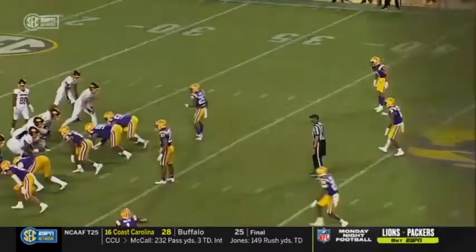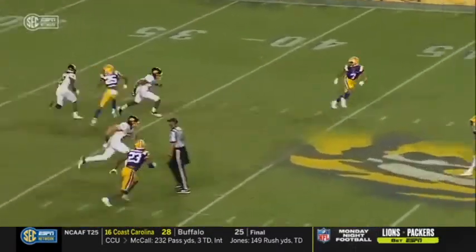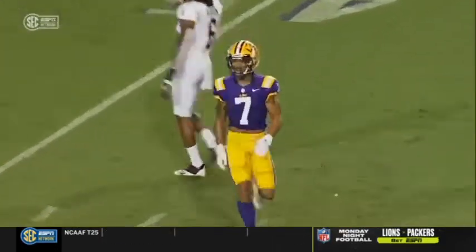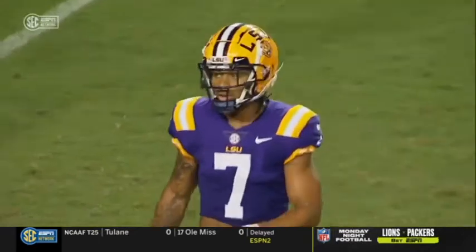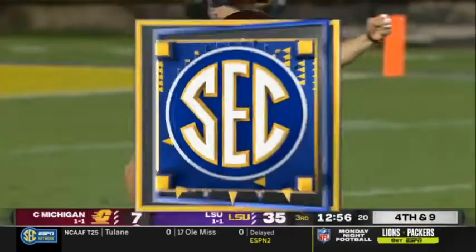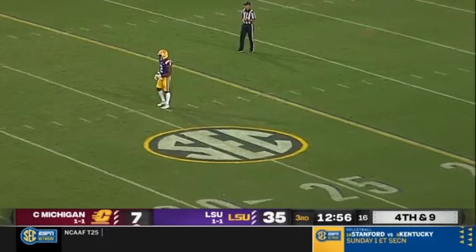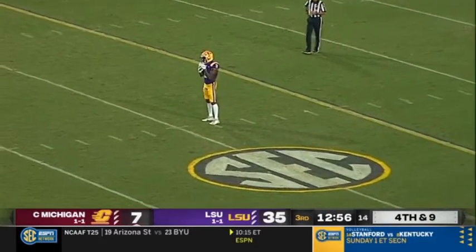Stingley just flagged for pass interference a few plays ago. This time, working a little off coverage. But his change of direction is so quick. I mean, he can stick his foot in the ground and accelerate back and forth, which makes it so tough to get open on him.